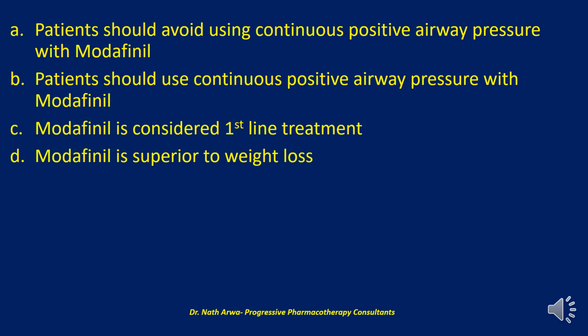Is it that patients should avoid using continuous positive airway pressure when put on modafinil? Or is it true that patients should use continuous positive airway pressure with modafinil? Or is it true that modafinil is considered first-line treatment in such patients? Or is modafinil superior to weight loss as an intervention in patients with sleep apnea? So I'll give you 10 seconds to choose the correct answer.